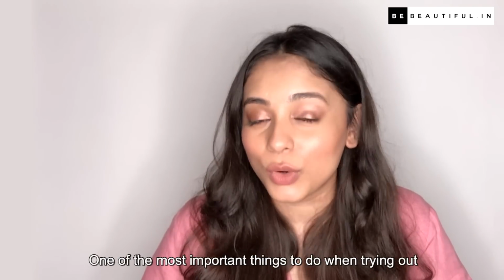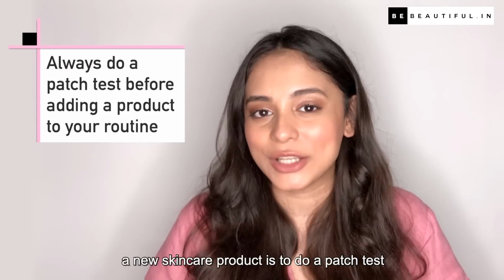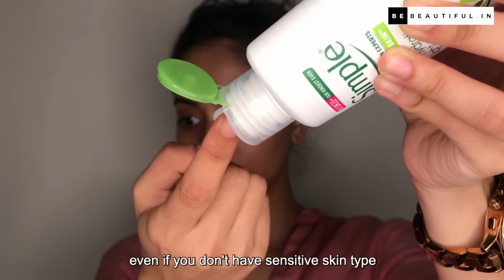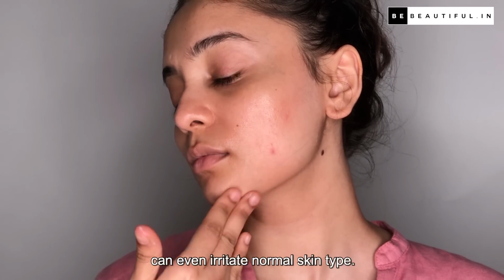One of the most important things to do when trying out a new skincare product is to do a patch test. Even if you don't have sensitive skin types, certain formulations and ingredients can even irritate normal skin types.